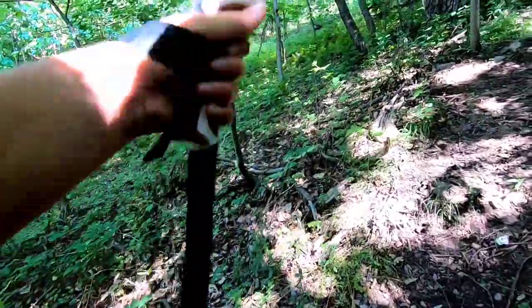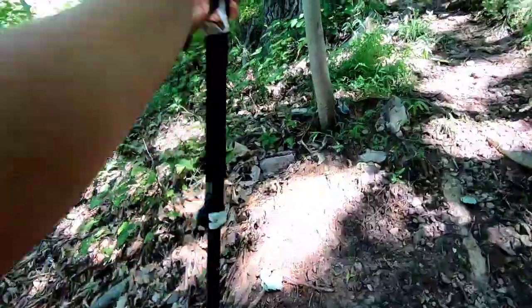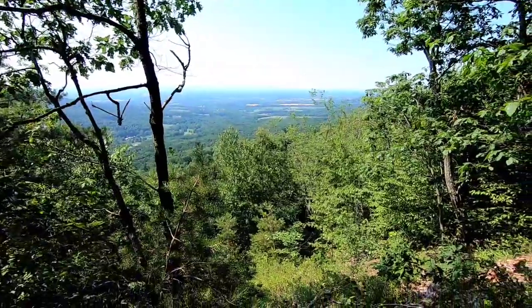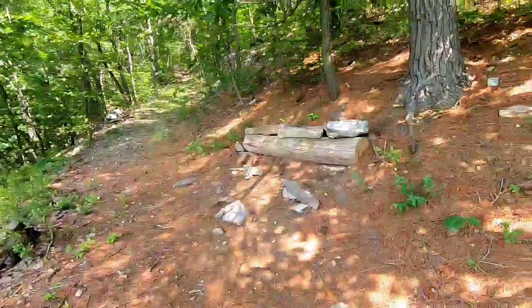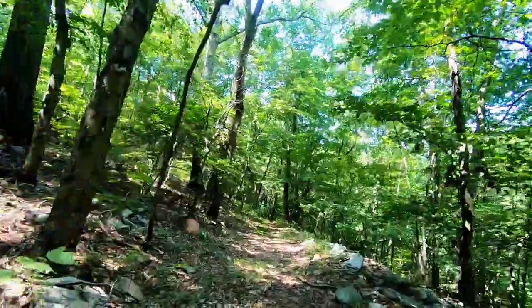Shouldn't be too much farther. Nice view. And then ridge walking again. Damn, that's steep. Looks like this might be the overlook spot. And somebody made a bench. So, gonna take a break.